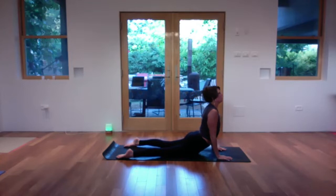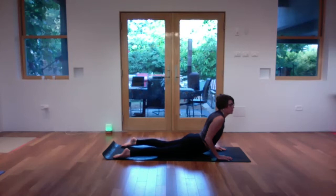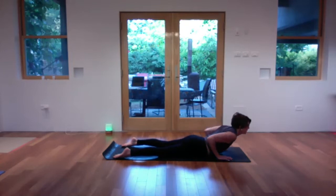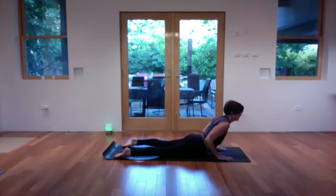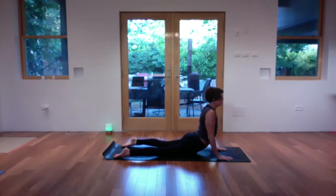Gonna do that 2 more times. Bend at the elbow, slowly lower down. Belly touches, heart touches, chin touches. Nice way to warm up the spine. Breathing in, straighten the arms. Keep the elbows close to your rib cage. Roll your shoulders back, look up.